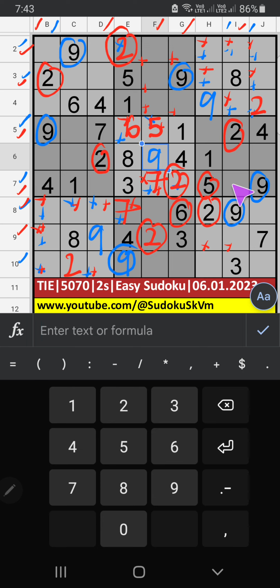Seventh row, two numbers are remaining, 6 and 8. Column I, we have 8. So 8 can't come in the cell, 8 is confirmed here. Then 6 is here. Fifth row, two numbers are remaining, 3 and 8. Column C, we have 8. So 8 can't come in this cell, 8 is confirmed here. Then 3 is here.